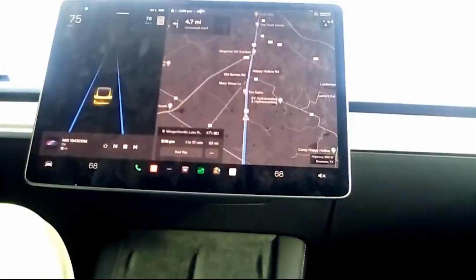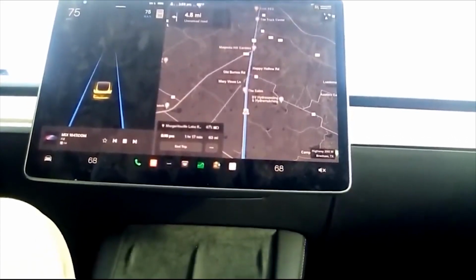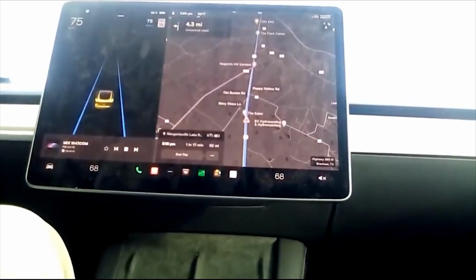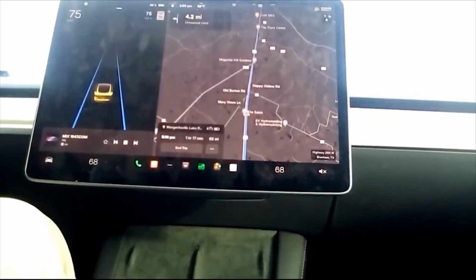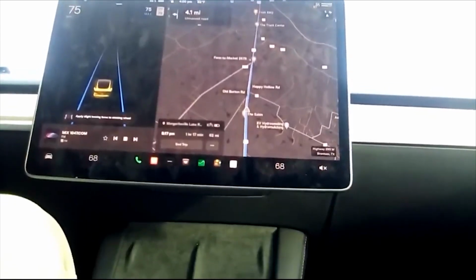What the Tesla does have is a limited automatic... Tesla does have a limited self-driving mode where the car can keep it.